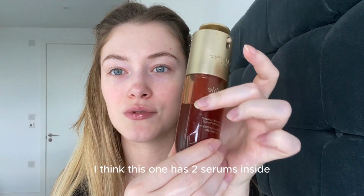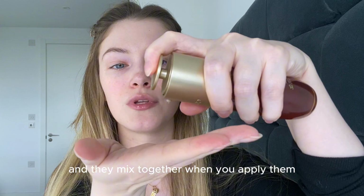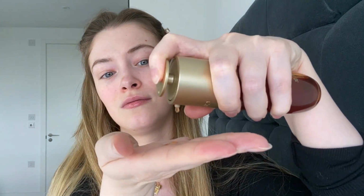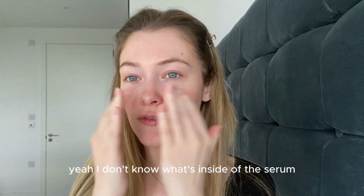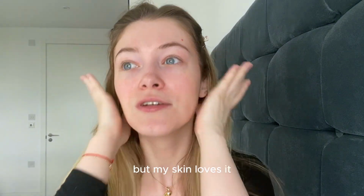I think this one has 2 serums inside and they mix together when you apply them. So you just mix them together and apply to your skin. Yeah, I don't know what's inside of the serum, but my skin loves it.